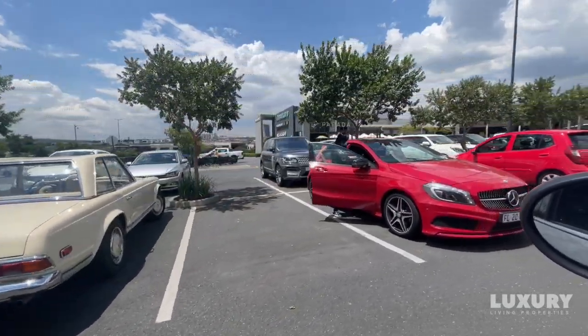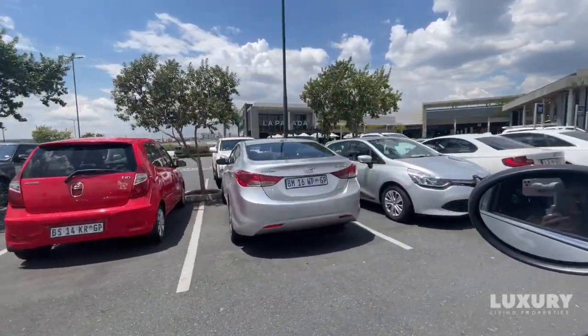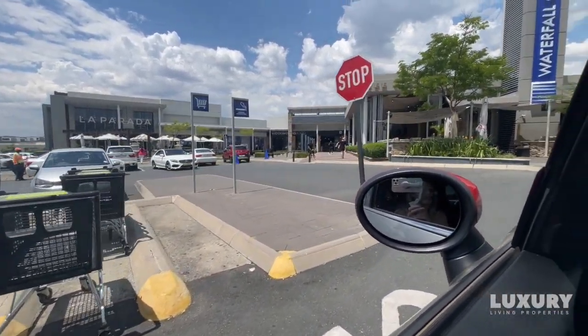And it's absolutely lovely. It's got all the basic shops that you need for every single day, such as Clicks, Woolies. You've got a spa across the road. You've basically got everything. Many restaurants, which is great if you want to come and sit and meet a friend for coffee. My favorite is the Woolies. This Woolies is absolutely amazing. It's huge.